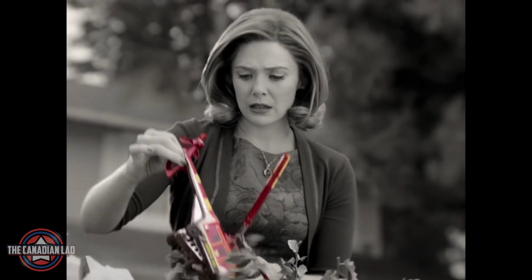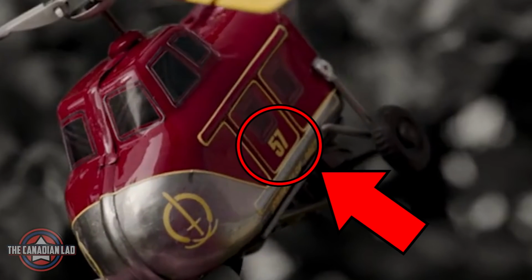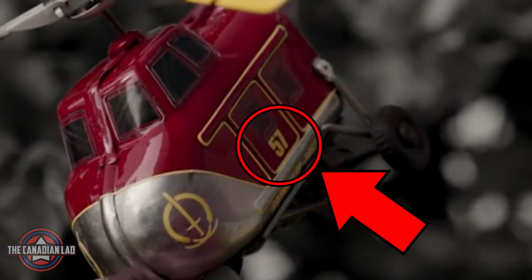Number 5. The red and yellow helicopter toy is stamped with the number 57. The fact that it's so prominent means it's hard to ignore. But what could it mean? Well, Vision first appeared in Avengers number 57, so it's a nice nod to that.